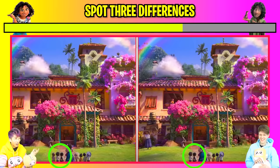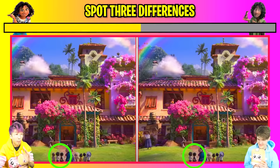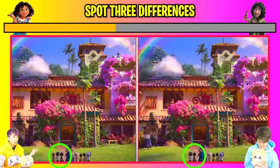What's so funny, bro? Adam got the easy one, dude. I'm looking for the hard ones. What's next? Guys, this actually is the most difficult puzzle we've ever seen. We gotta find three differences. Yeah, we will find that. I don't see anything. I literally don't see anything. Guys, we're running out of time, and we've only found one, and it was just the easy one.